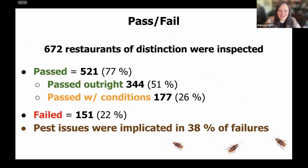Of those 672 restaurants that I consider restaurants that would be IRA members, 521, or 77%, passed. And of that 77% of the restaurants that passed, not all of them passed outright. Some of them passed with conditions, and we'll talk next about what passing with conditions means. And then 151, or 22% of them, failed. And of those that failed, pests were implicated in 38% of those failures.